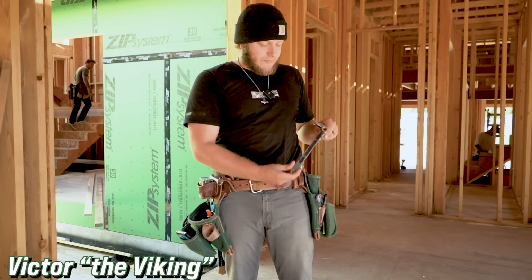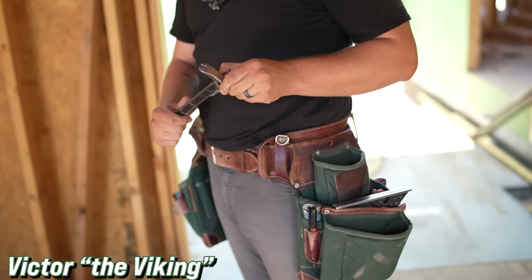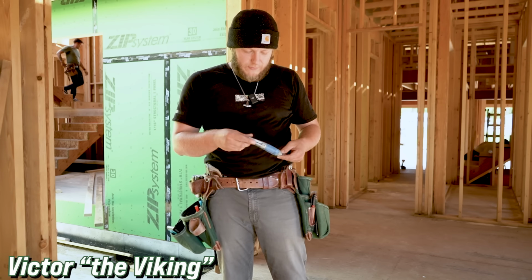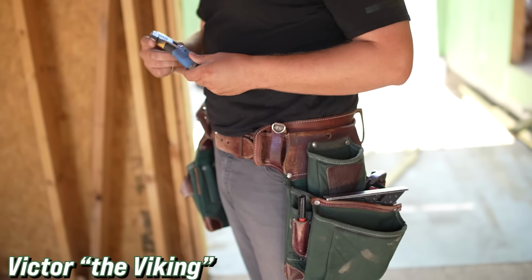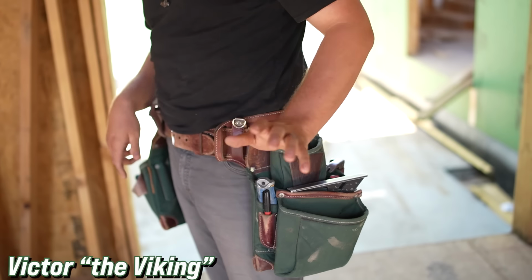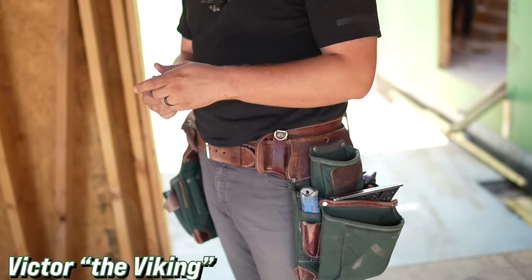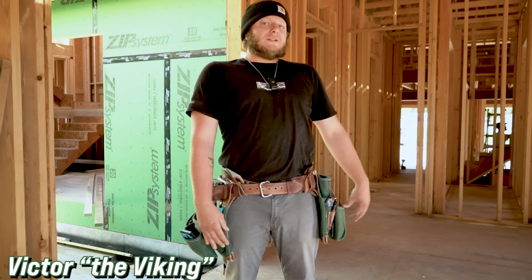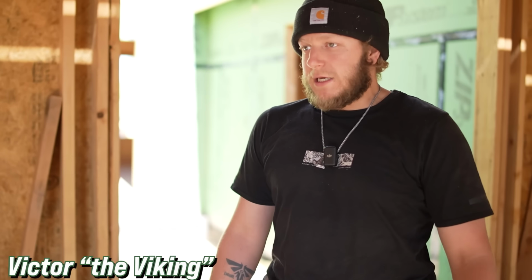I have my DeWalt cat's paw. I've had this from the start, still banged up. And I have my, also DeWalt, I'm pretty sure, utility knife. And as well as a Sharpie to mark things. But yeah, that's really about it. All of my easy setup for me.